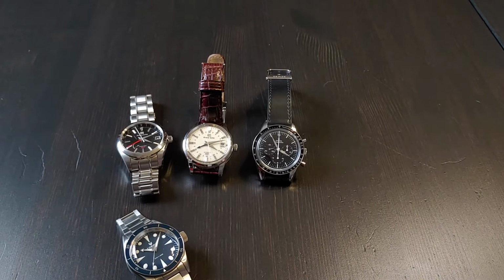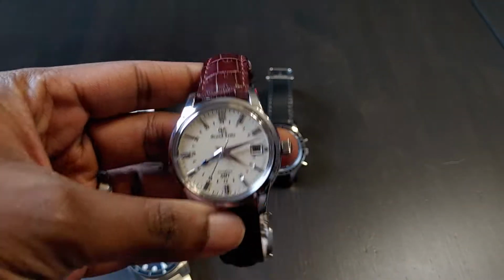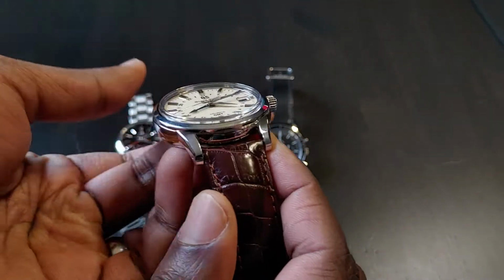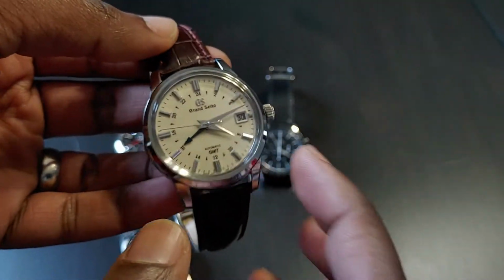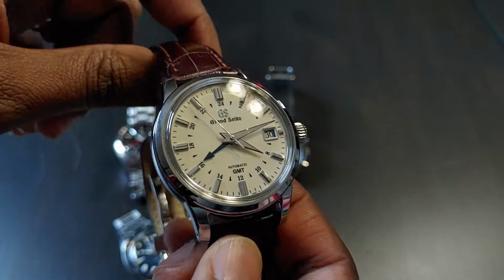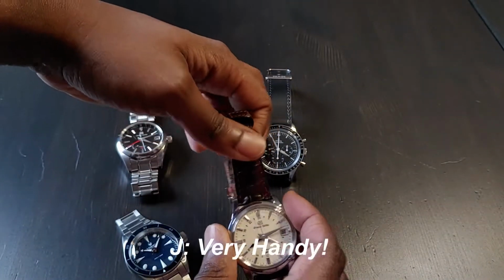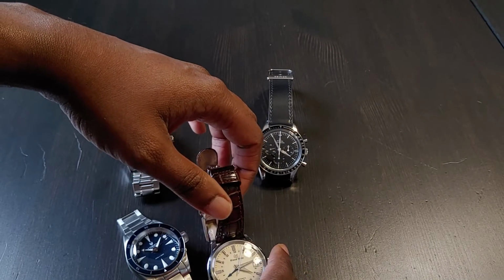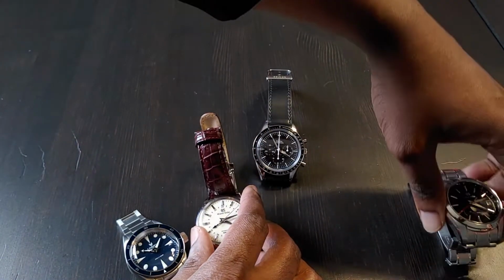Let's go with the middle one. Middle one? Yes. Okay. The Grand Seiko SBGM 221. I can't fault you for picking that one. It's a very nice watch. Sapphire crystal, GMT function, so you can track a second time zone. Very handy. Yes, not so much for us, but especially not now.